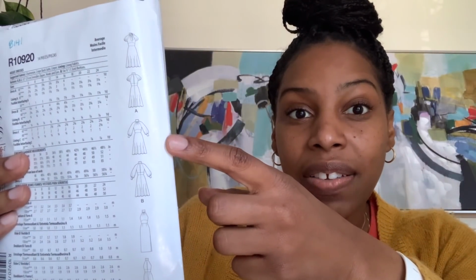Now back to the dress. So here's the line drawing for that. My favorite is View B. I like the sleeves on that one.